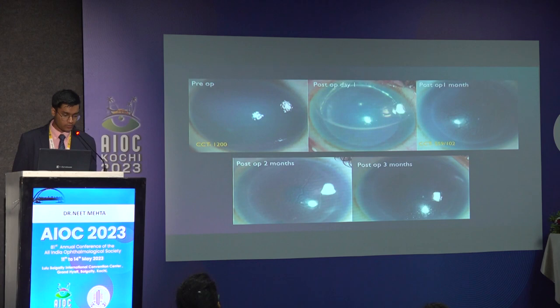So this is how the normal progression happens. Preoperatively we can see a ground glass opacity, and then the development of these Bowman membrane stria, generally around a month's time. These striae were seen to persist even at the second and third month visits.